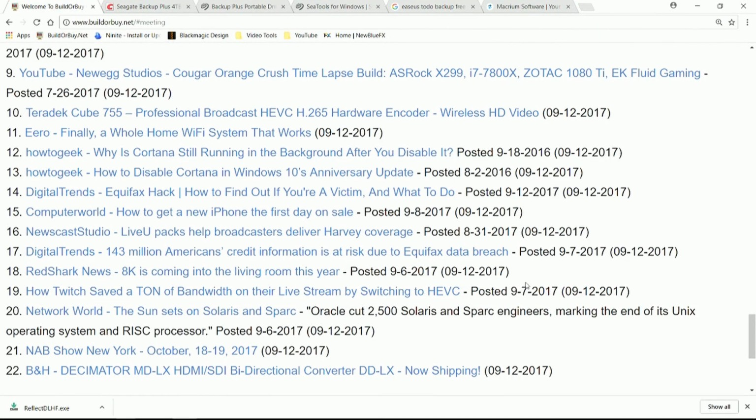And as we've gone through the 4K, RedShark has an article up about 8K, which is coming to the living room. You know, like it or not, it's happening. Now, Tom Tyner had told us some time ago, if you get a chance to see a 4K TV versus a 4K HDR, take a look at it.